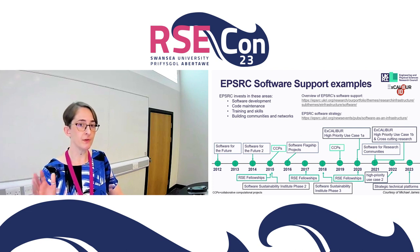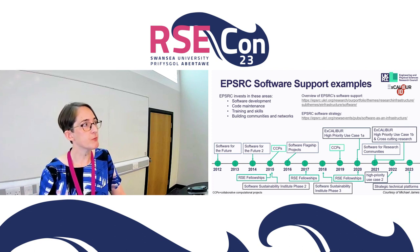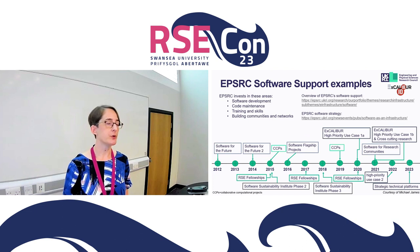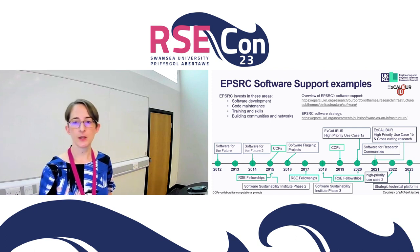I won't go through everything on this slide, but I'd just like to highlight Excalibur, which is a project for preparation for the next stage of large-scale computing, including exascale. RSE fellowships will run until 2020, and I think 19 RSE fellowships were awarded through these schemes. Software for research communities, that was a very popular call in 2021. And the reason that was so popular was that the focus was that it enabled maintenance of existing software, not just development of new software.